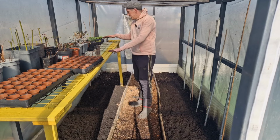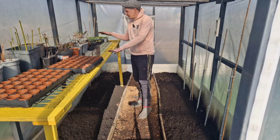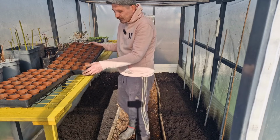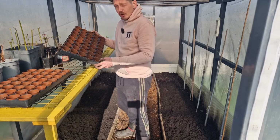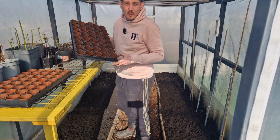And then up on the bench, I've only had to really throw away a strawberry and I think one other plant. So yes, everything on here is doing really well. But now we have got all of these empty seed trays, so I think the next job is to go and get a bag of compost and go and raid the seed tray and see what we can sow.